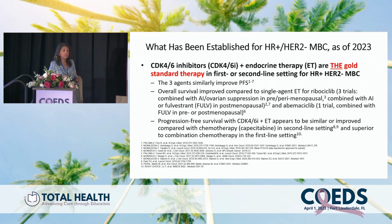And another question that comes up quite a bit, especially in younger patients or patients that have a high visceral disease burden, is do we need to use chemotherapy first or even second line in those patients as opposed to using a CDK inhibitor?